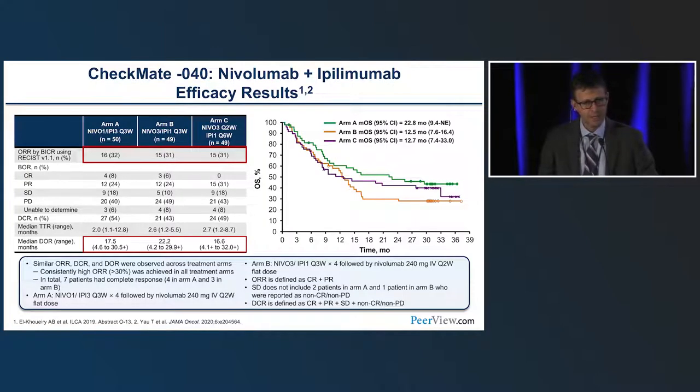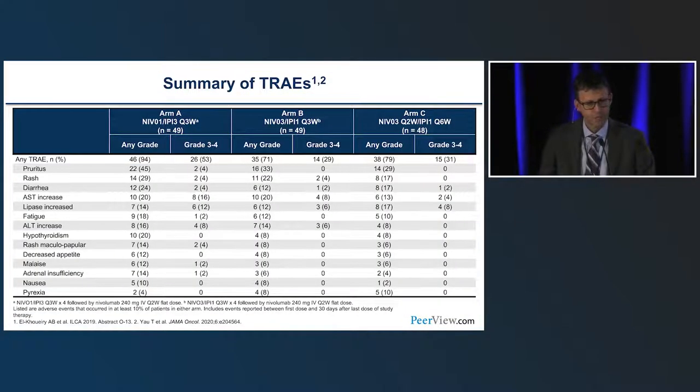So finally, in the second line in the United States, we have FDA approval for ipilimumab and nivolumab, now being studied in a frontline study versus TKIs. But this was based on Checkmate 040, which showed an objective response rate of 30% in 3 different dosing regimens. Arm A was the one that got FDA approval, with a survival of 23 months in second line. We do see that as you add CTLA-4 inhibition to nivolumab, we actually increase the immune-related adverse events, and about 50% of patients in this study did need steroids to manage those events.